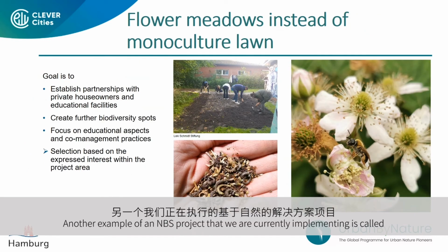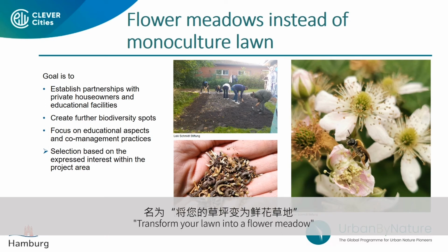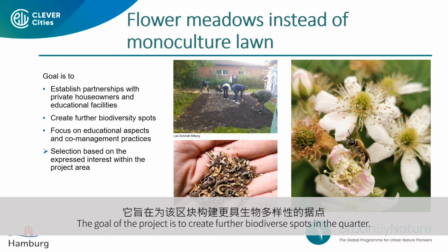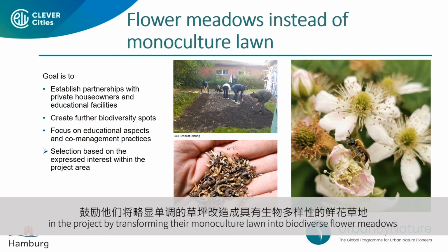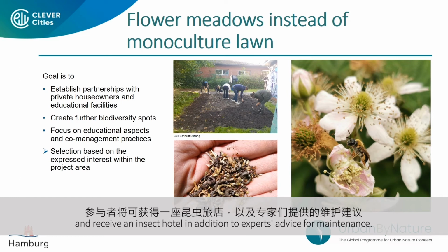Another example of an NBS project that we are currently implementing is called Transform Your Lawn into a Flower Meadow. The goal of the project is to create further biodiverse spots in the quarter. The campaign targets educational facilities and private homeowners to participate in the project by transforming their monoculture lawn into biodiverse flower meadows and receive an insect hotel in addition to experts' advice for maintenance.